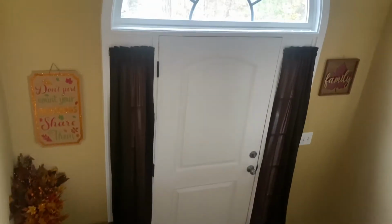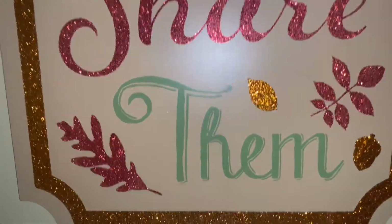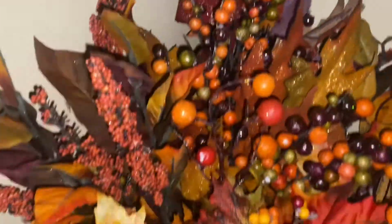This is my entryway. The sign says, don't just count your blessings, share them. This glittered sign is from Party City. This is my little flower arrangement for Thanksgiving. I added a few picks in there for Thanksgiving.